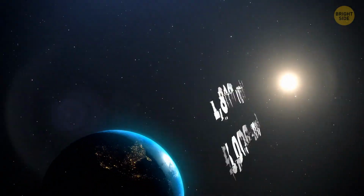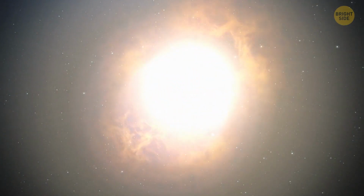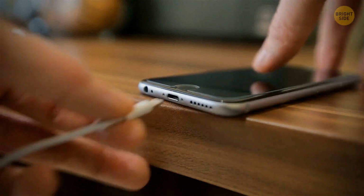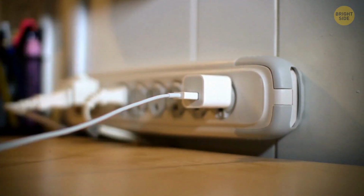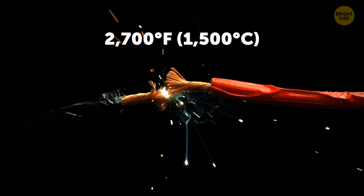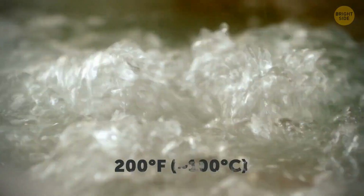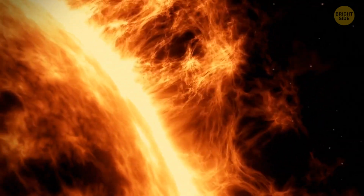If the Sun was 1,800 miles away from the surface of the Earth and boiling at the same temperature as our core, we would melt like ice cream on a hot sunny day. A shock from a small short circuit when unplugging your phone charger from the socket won't be too harmful, even though a spark can have temperatures of around 2,700 degrees. But if you dipped your body in a boiling bath of hot water at around 200 degrees, let's just say it's not worth it. Just because the temperature of the Sun's surface is roughly the same as the Earth's core, doesn't mean the heat distribution is the same.